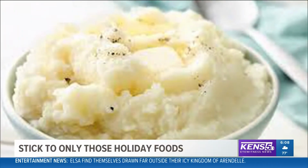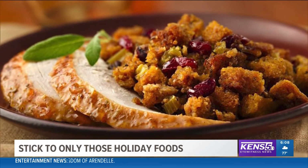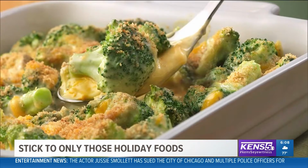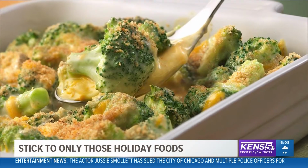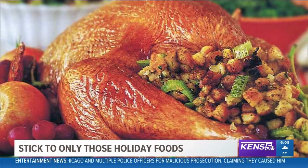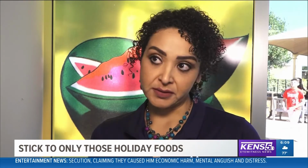Also, avoid the foods you eat all year long and stick to those that are served only during the holidays. Let's say you really love, like, my aunt's broccoli cheese casserole. So I'm going to eat some of that. And then my mom's stuffing, and then the turkey and things like that. But I'm going to avoid, say, the store-bought rolls, or I'm going to avoid foods that we have every day.